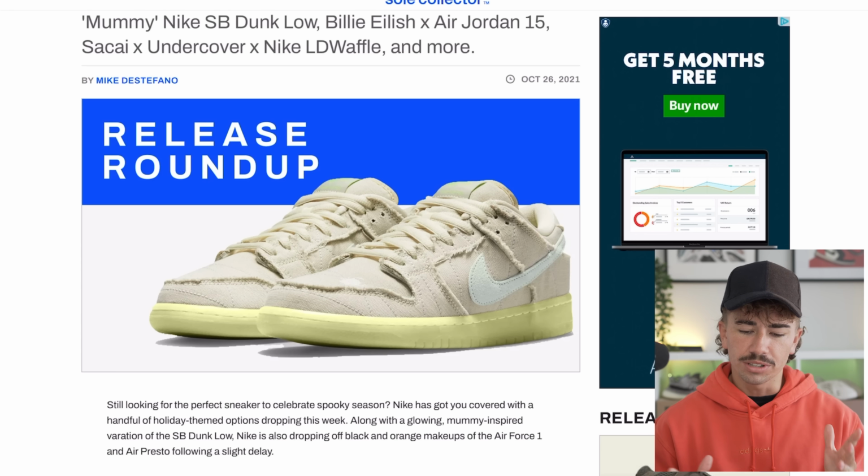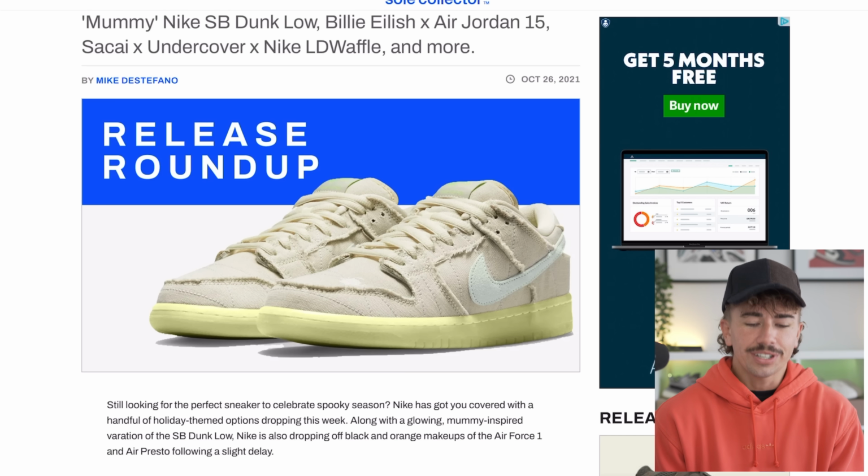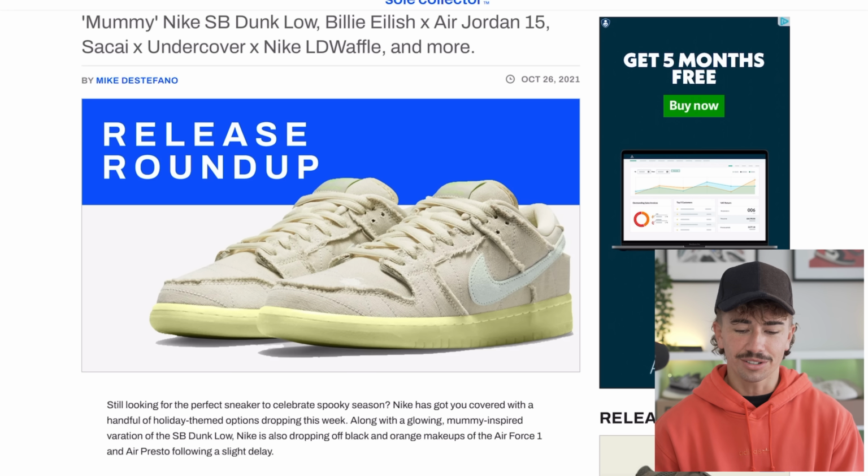Now, one that I didn't manage to get was this one right here, the Mummy Dunks, which I know was a hugely popular pair of sneakers. It looks good. It looks fitting for Halloween. I mean, it's a great execution on a Nike Dunk Low, and a great execution for a holiday sneaker. Let me know, how successful was your weekend? What did you manage to pick up? Did you get everything you wanted? And if so, well done. Congrats to you. If you didn't, listen guys, I'm about to break down everything we're getting around the corner, so don't feel too bad. It's on to the next one.